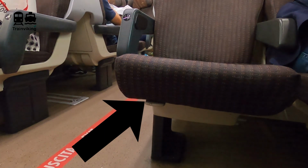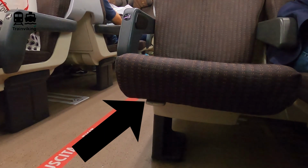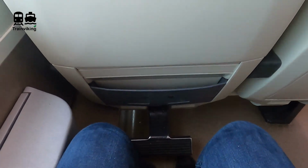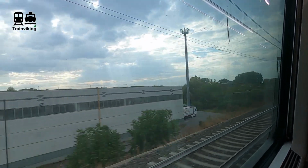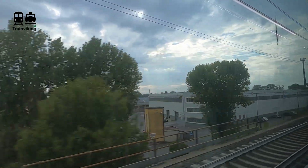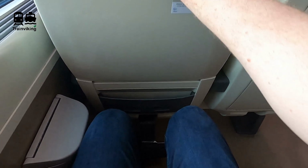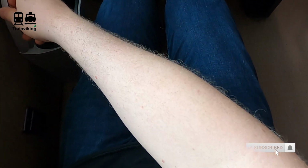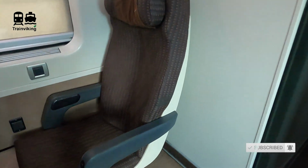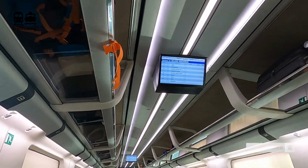A handle to recline the seats can be found right under the seats. The seats that do come in an airline style composition do have a footrest, a magazine rack, and you will find a tray table in the seat in front of you. A small garbage can be found at the side, and within these tray tables there's a cup holder. Power plugs can be found at the side over here.